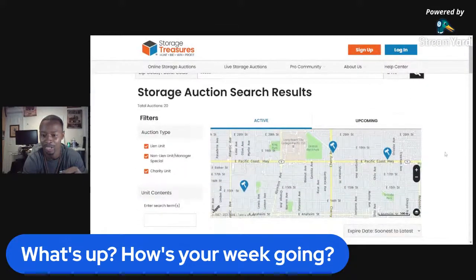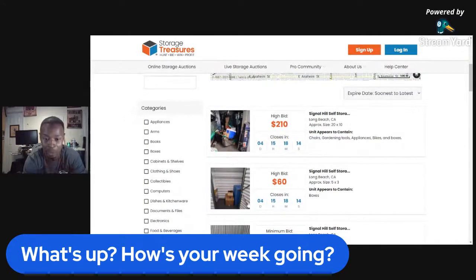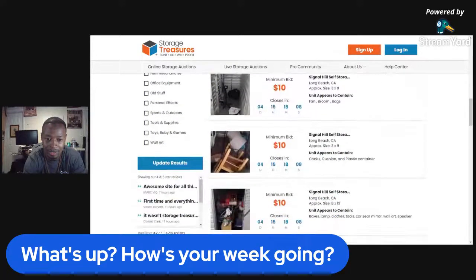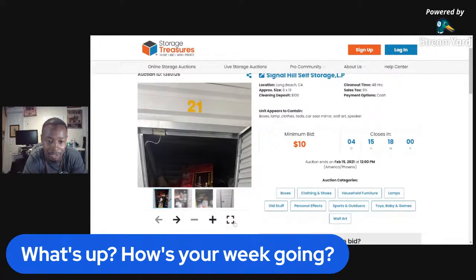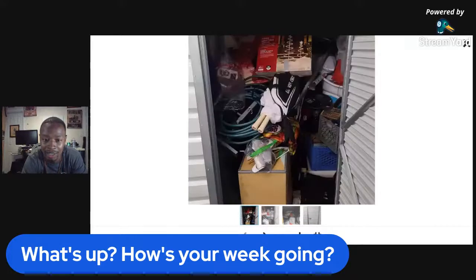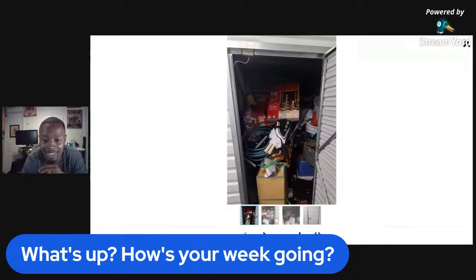Okay, so there's 3 PCH, something on Cherry, and something off close by Atlantic. And these got 4 days left on them. This one got a lot of stuff in it. I see Christmas stuff on top, so this was probably like a legit family storage. Let's see if we could see anything. Can't really see nothing in this unit.